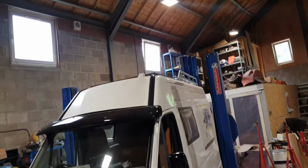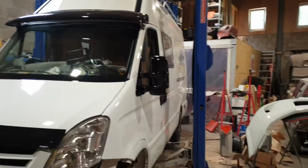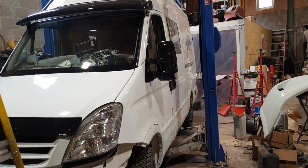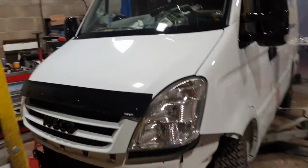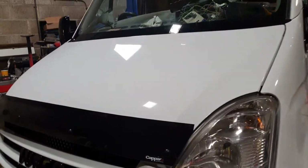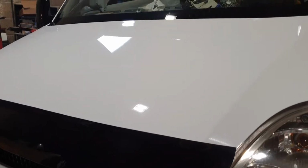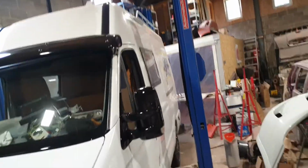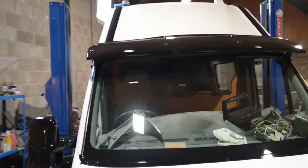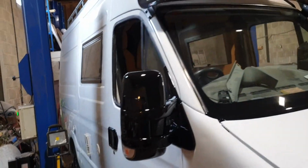Deck the roof rack at the top. What else? Quick oil and filter service, and then take it for an MOT. But look at that paintwork. Absolutely flawless. Not a dent, not a mark, absolutely no rust whatsoever. I'll mop the whole vehicle and give it a hand polish.